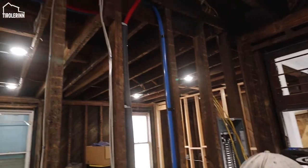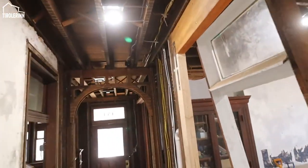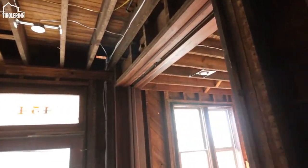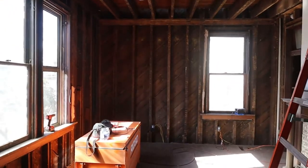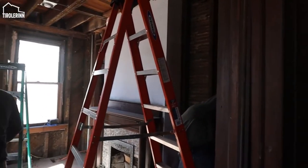Alright, so the guys are bringing wire all the way down the hallway to the last room in the house that needs a wire and all the boxes put in. We're trying to get that done today. And then I think that's going to be our day here.